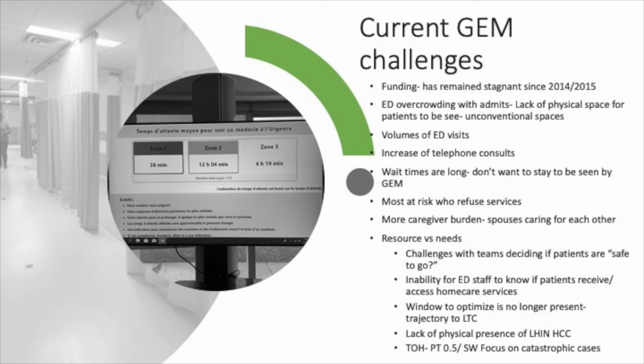There's an inability for the ED staff to really understand what's out there in the community, what the patients are using. We also have a lot of cases that come our way where the window to optimize them has closed, and they're really on the trajectory for long-term care, and there's nothing we can do at that point, and they're just failing in the community and just at home longer.